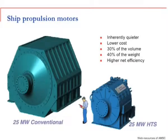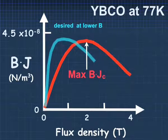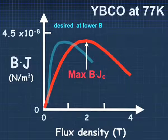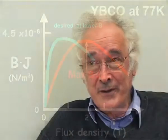However, the benefits of operating at this level are orders of magnitude. And so we don't need to get anywhere near this in order to get big improvements in motor performance. We could improve motors greatly if we could shift the maximum down to, say, 1 Tesla, but keep the maximum value the same. And this is a job for the material scientists. It means that ideally, if you can get the peak lower down, then it's much easier to make a motor out of it.